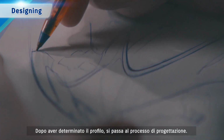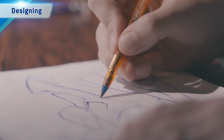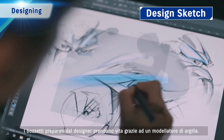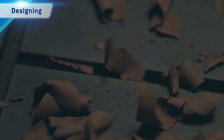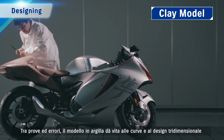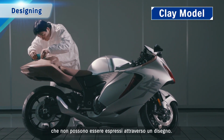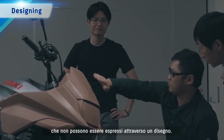After determining the outline, next is the design process. Sketches drawn by the styling designer are brought to life by a clay modeler. Through trial and error, the clay model brings the curves and three-dimensional design to life in a way that cannot be portrayed through diagrams.